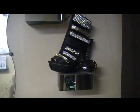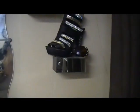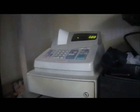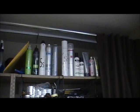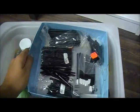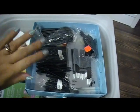This is my Lady Gaga shoes, which you guys have seen before. My colors, I only use Joico colors. I love that. My little old school cash register, my clients think it's so funny. It's hilarious. And then on top I have extra products and things that I can use, candles, blah blah blah.